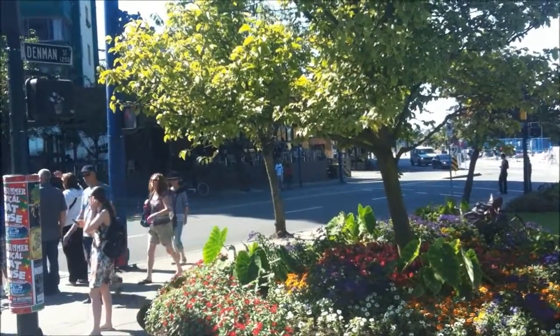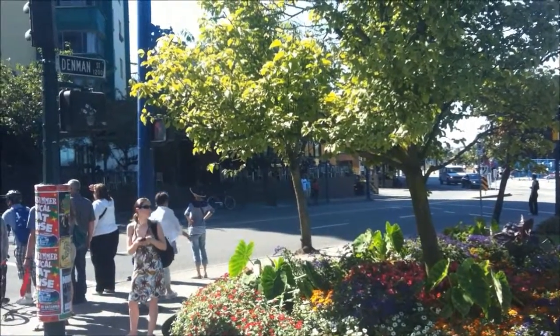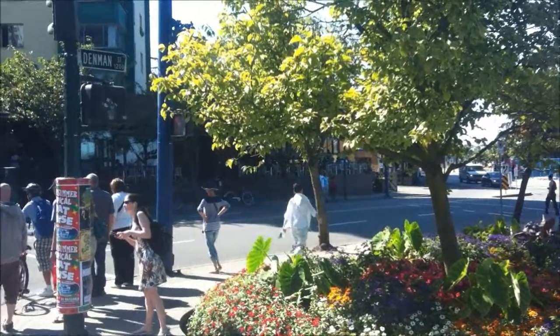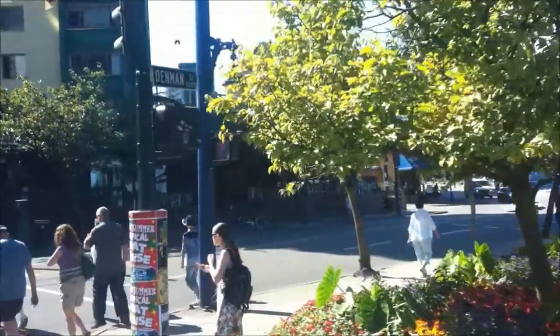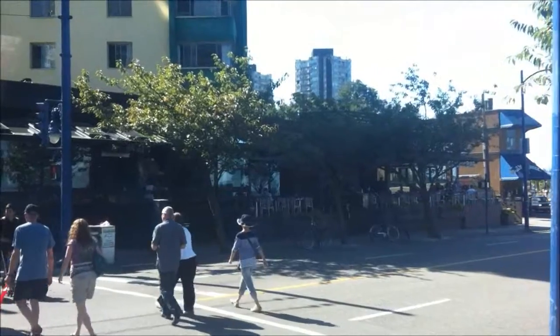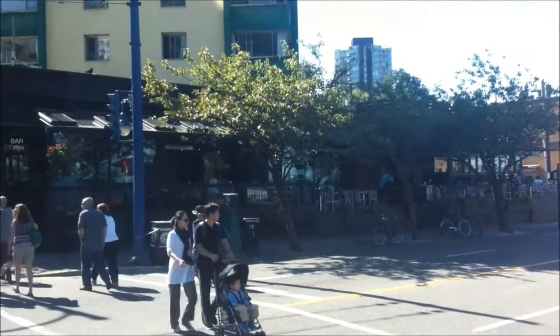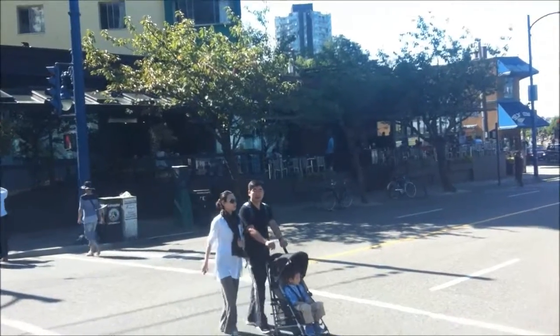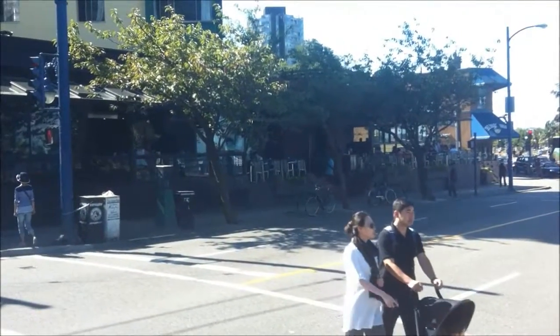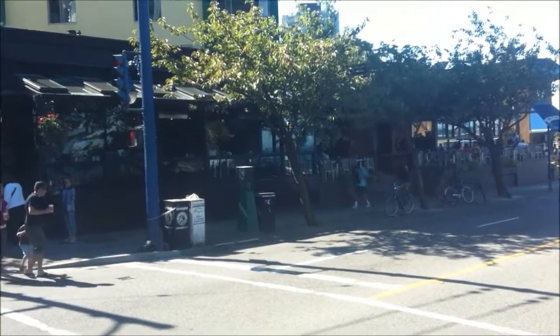Now, one of the things you'll notice is that there's a tremendous amount of people on foot as we head through the downtown core. Typically, if you live in downtown Vancouver, you might own a car, but you won't drive it very often. I know when my wife and I, our first apartment was just at the very bottom of Denman Street, the road we're turning onto now. And we had this nice little Honda Prelude that we didn't move for about 3 years. We walked everywhere in downtown. You don't tend to need to drive too much.